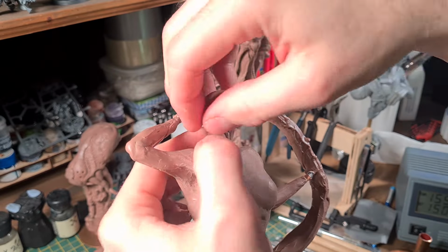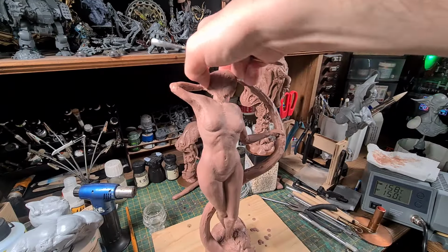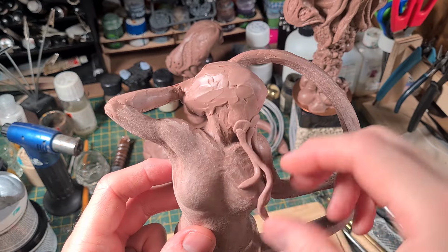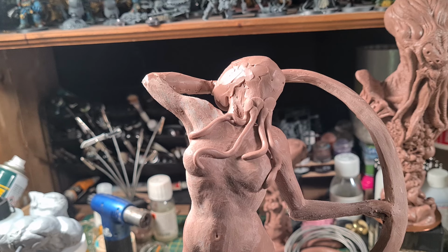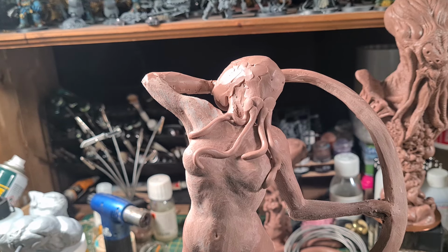I wasn't quite sure what to do with it, so for the minute I'm putting in a placeholder here, just with some tentacles. I'm not quite sure where I want to go with it, so I'll leave that for the time being and revisit it in a little bit.